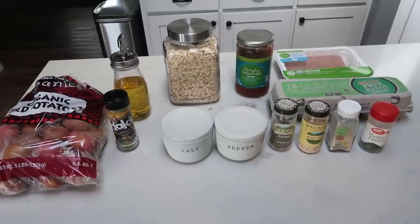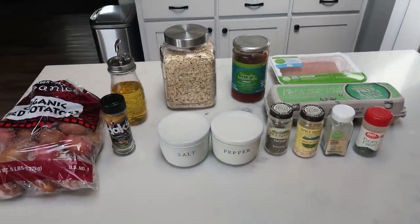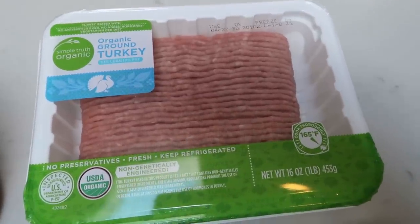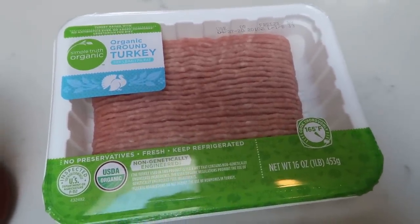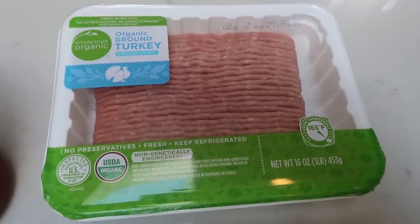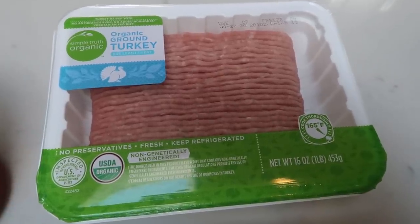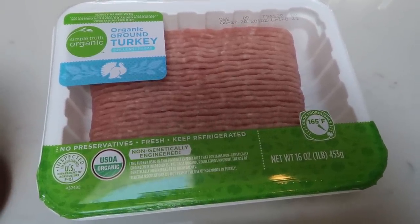So let me show you first what's in the meatloaf, how I'm going to season my potatoes, and then we'll get started. First, you're going to need 1 pound of 93% ground turkey. You could also use 96.4 ground beef. It ends up being about the same amount of points. Or you can use 99% turkey and recalculate your points. It will probably lower them quite a bit, actually.